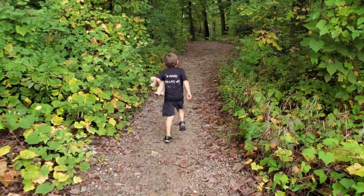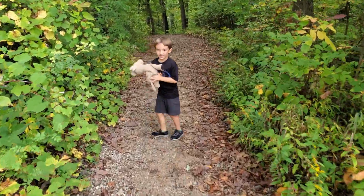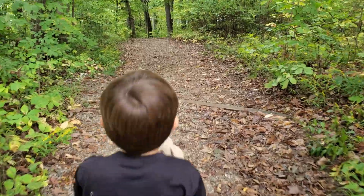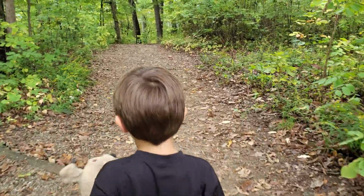Next up is the beach. Yeah, we're taking this trail right here. That's what I just said. Yep, you're correct. I have to keep an eye out. Yep. No, don't look behind. Always keep your eyes in front of you. Correct.